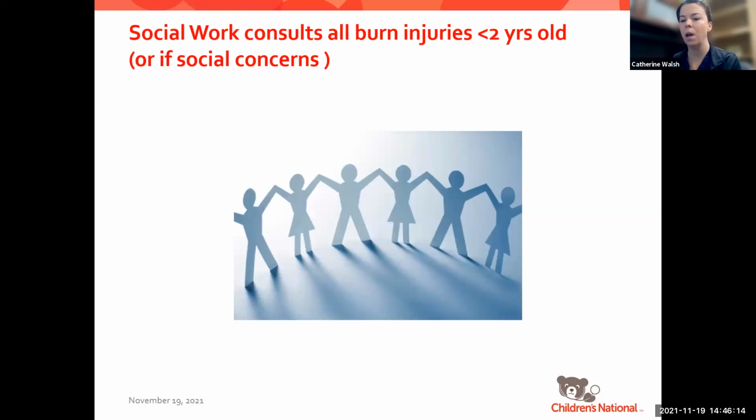Social work. Social work is also an important part of our team. Social work is to be consulted on all patients, all burn patients under the age of 2 in the emergency room. We also obviously get them involved when there's any concern for an inflicted injury or neglect. Also, they're very important for family support.